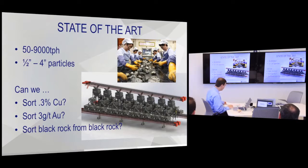So this is the state of the art here. This is actually in Japan. They still do hand sorting. It's one of the rare cases where Russia is ahead of Japan in technology.